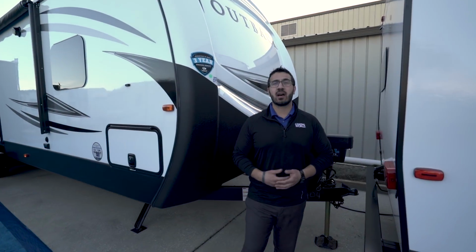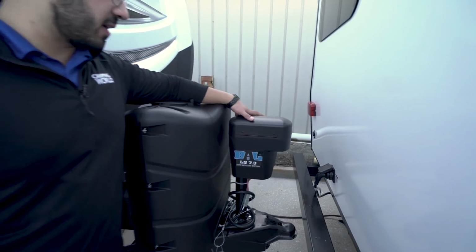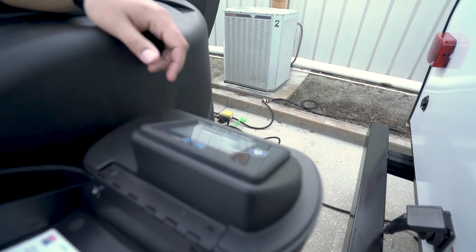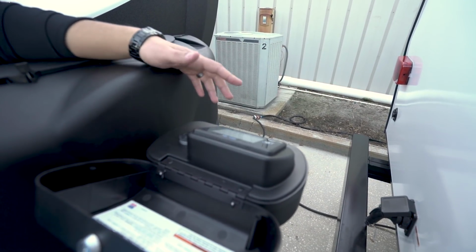Now that we've seen the inside, let's take a quick look at the outside of the Outback 325. Starting off right up front, folks, this is one of my favorite features here. This is the BAL auto level system. You flip the top over, you see the control panel right there. You just turn that guy on, hit auto level, and folks, this travel trailer does the rest for you. This is way too cool.